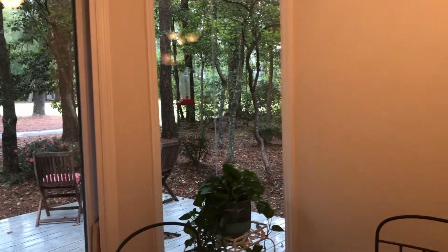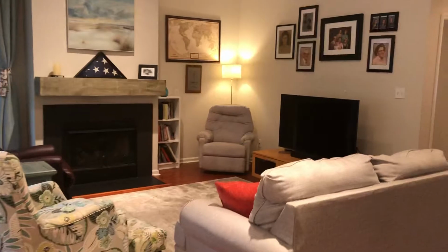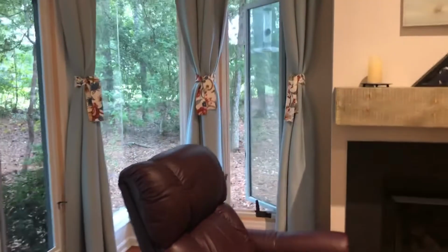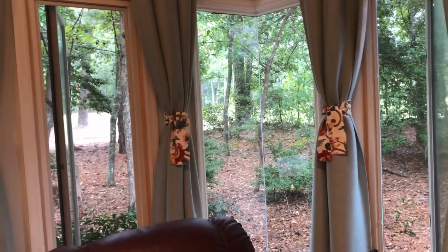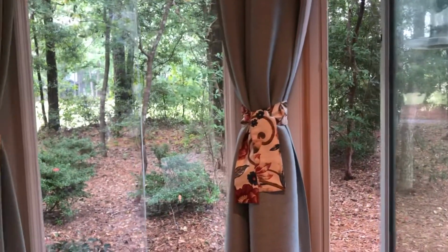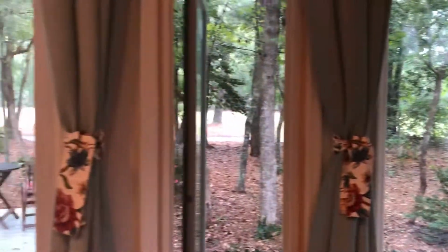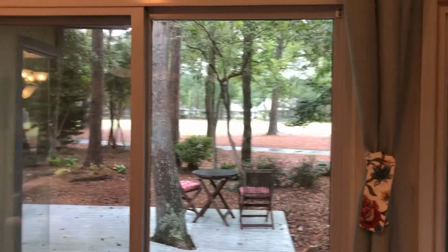Something really unique about this home is these corner windows. See the window right there? The corner piece? There's another one over here. If you love nature, you're gonna love this house because you're sitting in the living room and you just feel like you're outside with all these windows and the trees. It's just beautiful. Normally you'd see the golfers go by right there on the golf path, but it's raining, so they're not there right now.